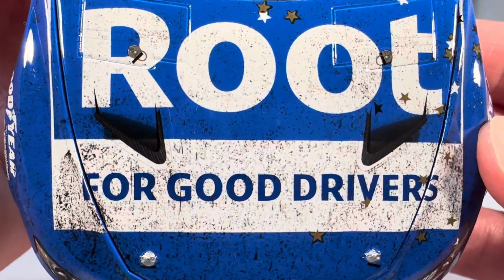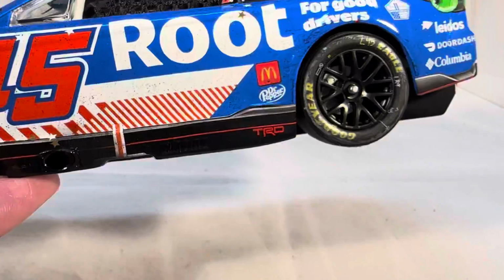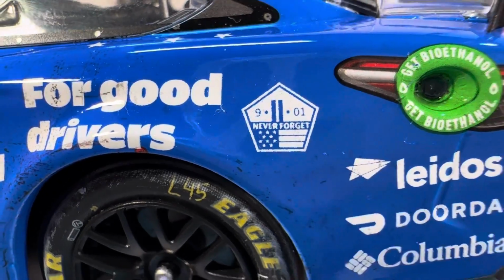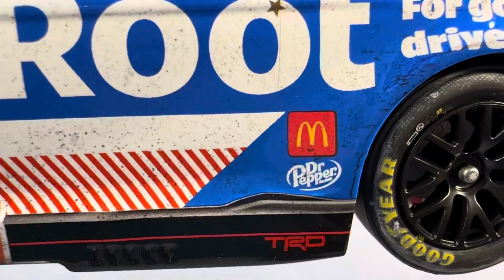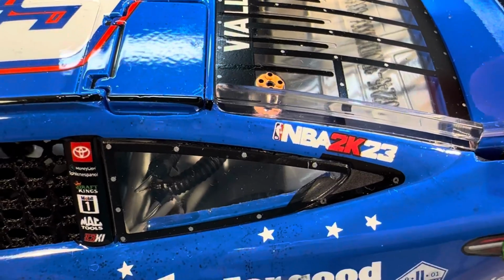On the hood, you have Root for good drivers. Got Toyota Camry number 45 and 2311. Down the side, you have Root for good drivers. There you have the 911 Memorial Never Forget logo. Got Lados, DoorDash, and Columbia back there. Got McDonald's and Dr. Pepper in front of the rear wheel. Got TRD down there. Got 2K on the car.